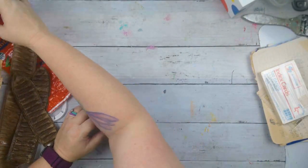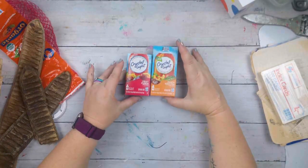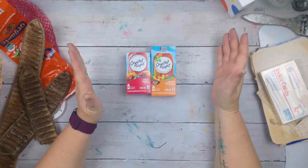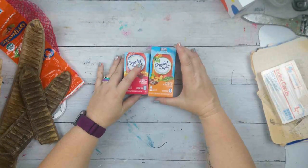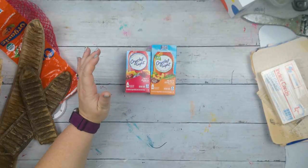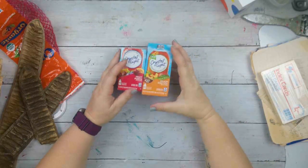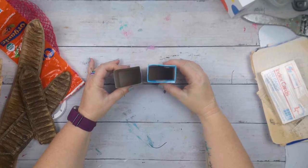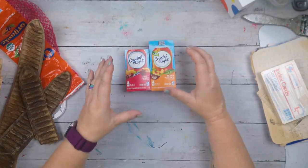And then I also have, I've started keeping these boxes. Yes, I know it's bad to drink artificial sweeteners. This is like my one thing. Every once in a while, I don't like to have plain water. I need flavored water, so this has become my thing. And they come in these little boxes, which I tend to keep and reuse now.